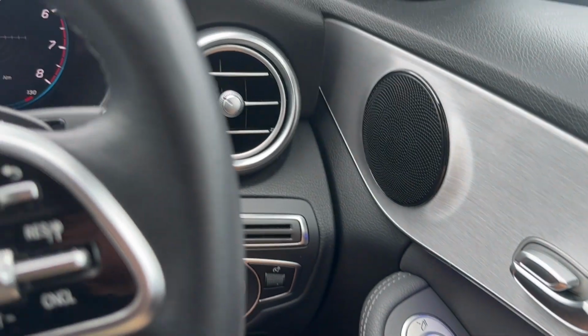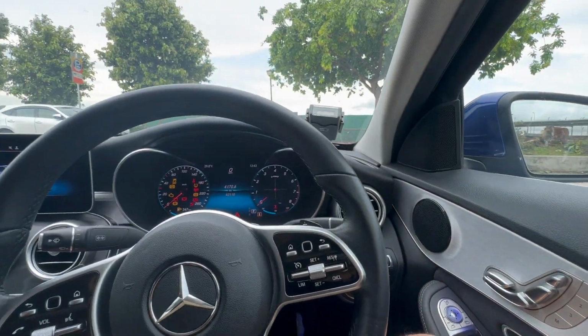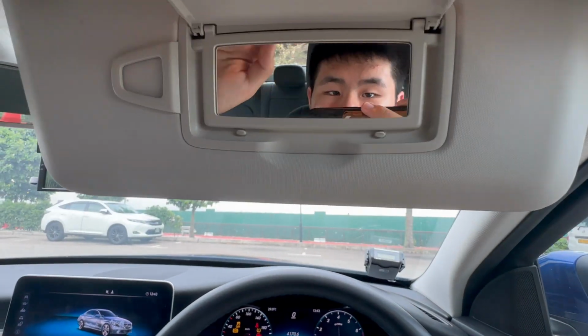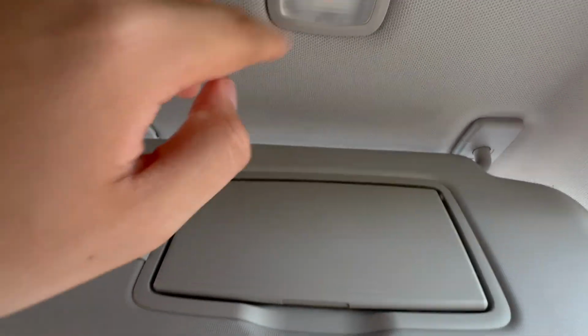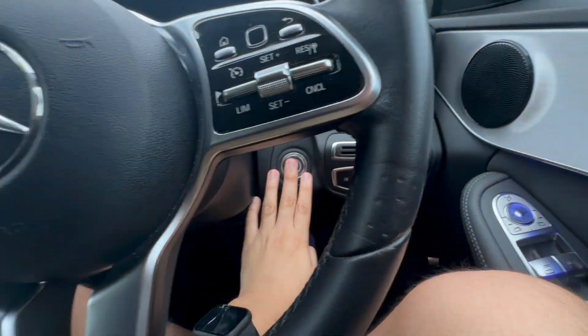So yeah, other than that, let me just show you some other things before I end off this video itself. You got your sun visor right here with the mirror, which is very nice. And also there's this light on top. Same goes for the passenger side as well. Let me just turn off the car itself.